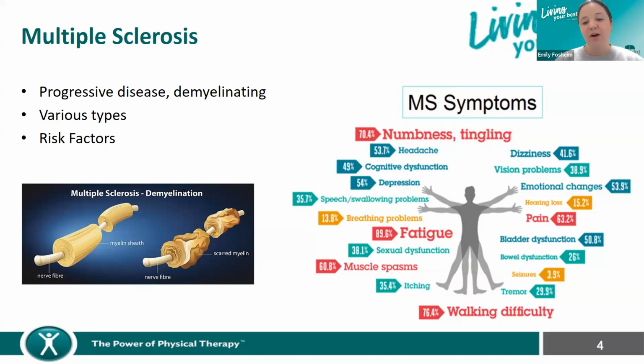Additionally, we know that there are 2.3 million people living with MS worldwide. And this affects women to men in a 2-to-1 ratio. MS is typically diagnosed somewhere between 20 and 50 years of age.